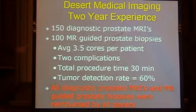This is kind of their experience. 150 diagnostic prostates. That's gone up to probably 250 at this point. This presentation's a little dated. And then 100 MRI guided biopsies. They average 3.5 cores per patient, 2 complications, 2 procedures. The procedure time is typically 30 minutes. The tumor detection rate 60%. But look at the bottom. They were all reimbursed by third-party payers.